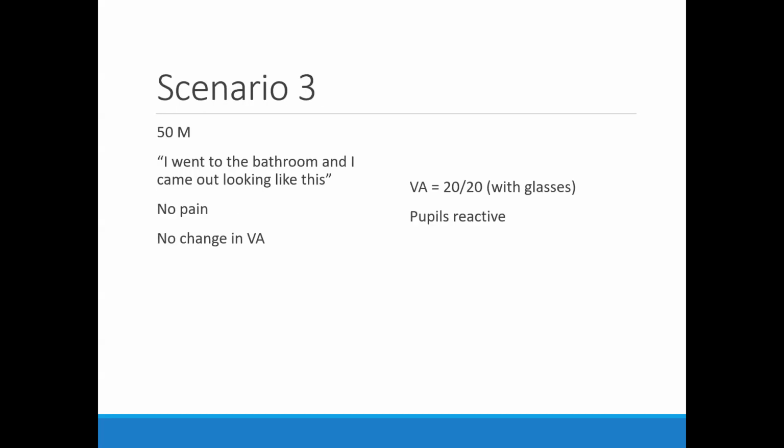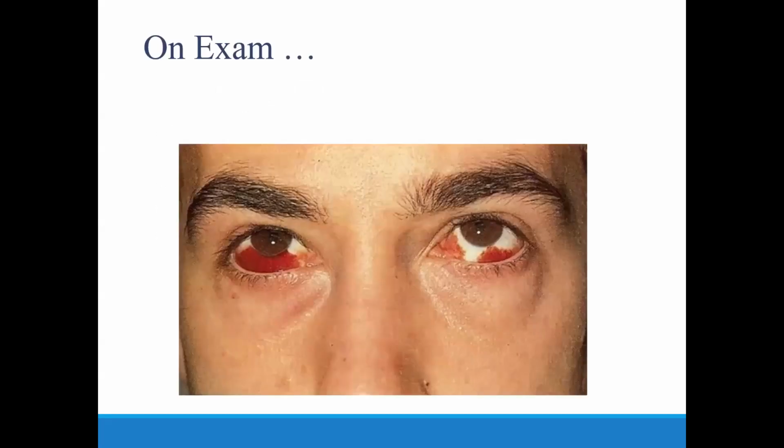Third scenario, it's a 50-year-old, exerted himself. The vision is the same. What do you guys think? Subconjunctival hemorrhage. Yeah. And how would you treat that? Nothing, just reassurance. Yeah. Do you guys think that they have pain usually when they have a subconjunctival hemorrhage?